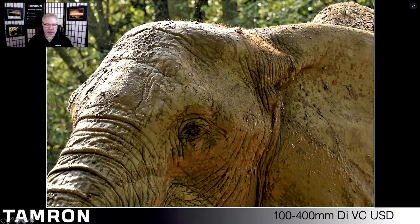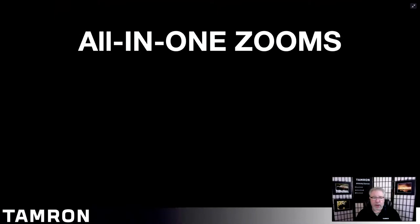So zoos are a great place to go to photograph animals, and better zoos are going to give great photo opportunities. They're building habitats that look more realistic for the animals to live in, and also make great photo opportunities for photographers. We'll talk quickly about the all-in-one zooms. I'm coming up on time here.